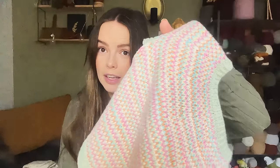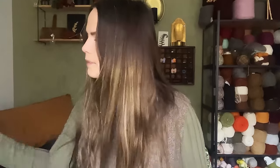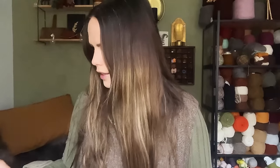These colors, if you can get your hands on them, are 402, 451, 421, 432, 443, and 464. And I used 3 and 3.5 millimeter needles for this, and it took me a week to make. So that's going with us on holidays. Yes, I think that was all of my finished objects, and we can move into WIPs.